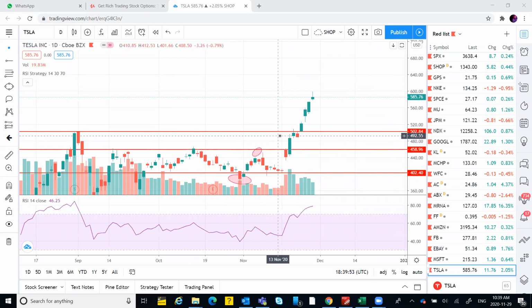See 500, this round figure. This is just a round figure which we are saying can act as a resistance. See the level of 500. It stayed there. 500 was also the same thing. When Tesla opened after the split, it was around the 500 level. So at 500 we have some sort of, not 100% psychological thing, but we had back testing, and 500 could act as a resistance that was being foreseen by the analysts, and it did so. So next day it wasn't able to break that level, and it was a red day for the stock. But the very next day it had a gap up opening, and it continued its journey.